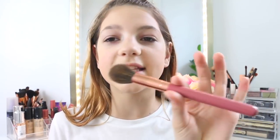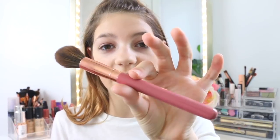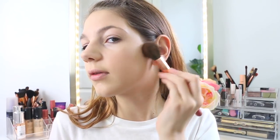There's a lot of different brushes you can use for bronzer, but I like to use this one from BH Cosmetics. It's my Ray Ray collab. This one is super nice. It's a small blending brush. It's an oval shape, and you just go like right there.